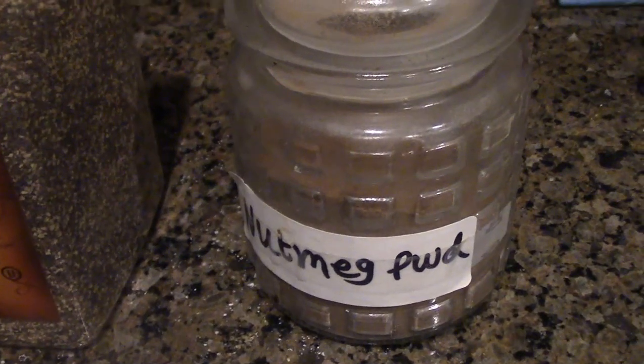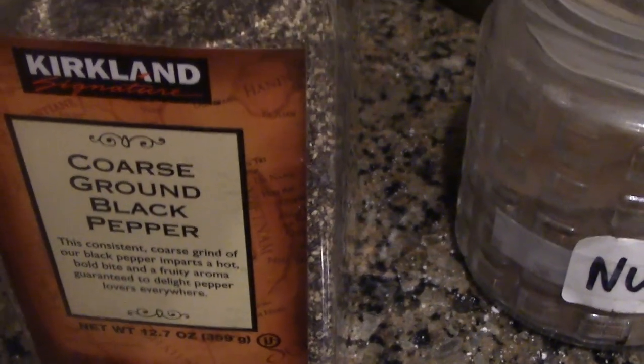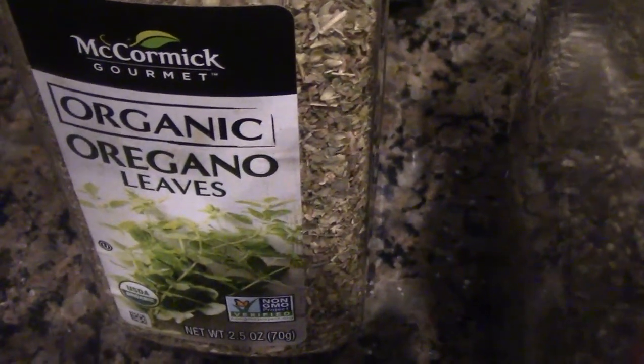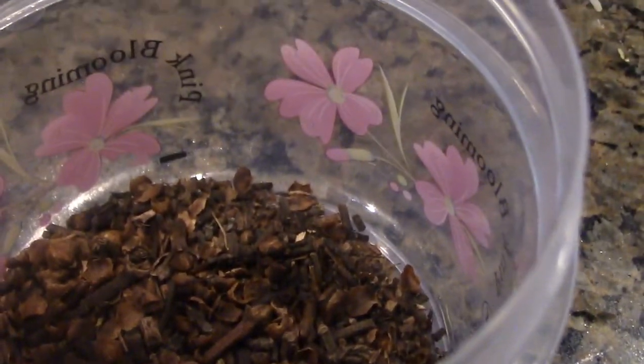Over here I have the nutmeg powder, another brand for the coarse ground black pepper. This is also from Costco, as you can see, from Kirkland brand. And the next one I have over here is from Whole Foods. You can also buy all these from Amazon as well. This is organic oregano leaves, and I add a lot of herbs to my masala. So this is one of those. These are some extra cloves that I have saved.